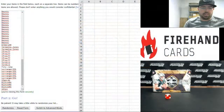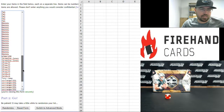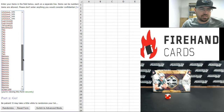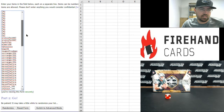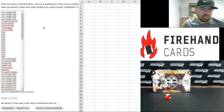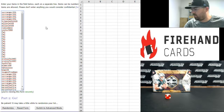All right, starting with our participants, we got S. Blez at the bottom. And I'm going to scroll up here nice and easy to reveal. SSR Ranger 351 at the top. SSR Ranger, you did oversell the box break by one spot, and I've added points to your account to compensate for your one oversell. All right, six times.